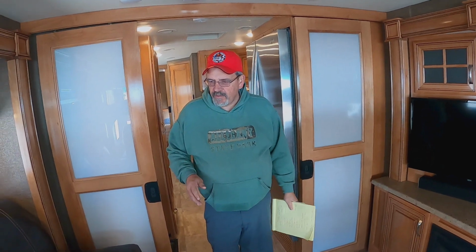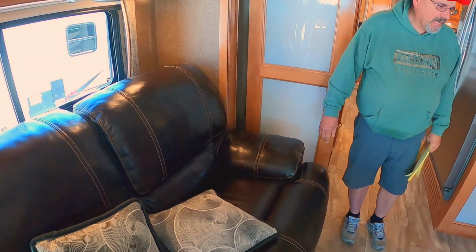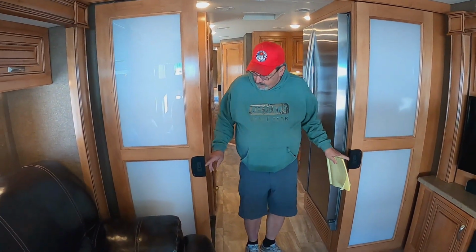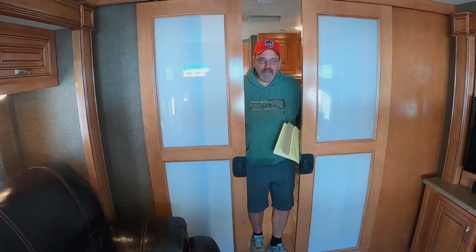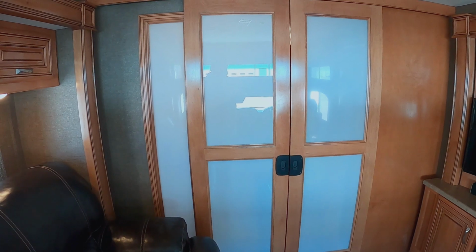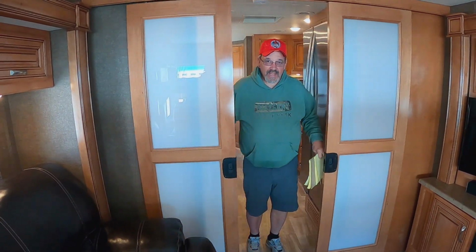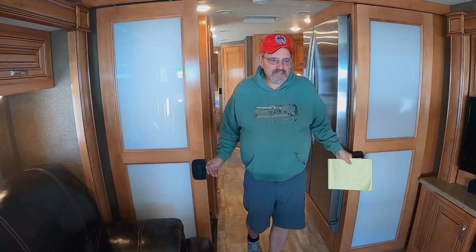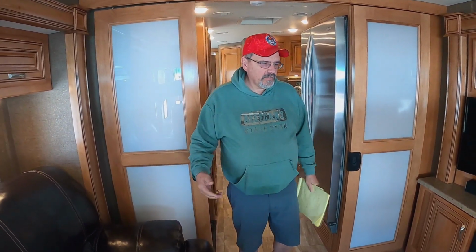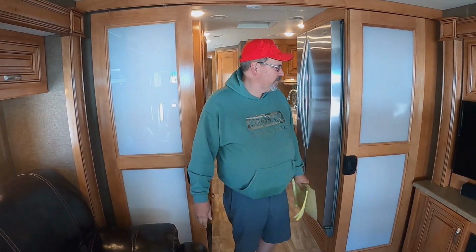And the one thing that we did like about this is that this can be made into a sleeper, so that this could be made into a bedroom. And then you can close it off so that you have a separate space. So at nighttime, this could be a bedroom. During the day, it could be a living room type of thing.